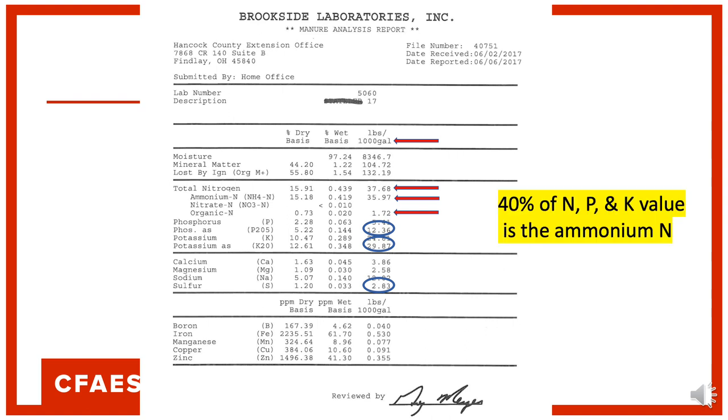And the last point I'll make with these manure tests, when you're dealing with swine manure especially, if I'm standing beside a double wide hog building and they've got 700,000 gallons in the pit, it's completely full, you could argue that of the nitrogen, phosphorus, and potash value of that manure, the ammonium nitrogen's about 40% of that value. So that's a pretty large number that if we can figure out ways to capture that, we can make a lot more value out of that livestock manure.